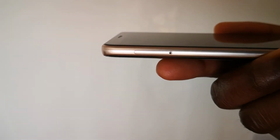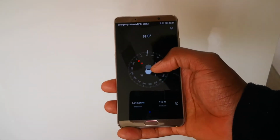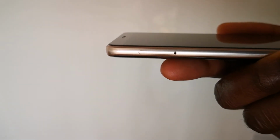Memory and storage. With 4GB of RAM and 64GB of storage, the Mate 10 will be fine for an everyday Android user. These days, 4/64 is the bare minimum for a good experience. Luckily, the Mate 10 also has an SD card slot.